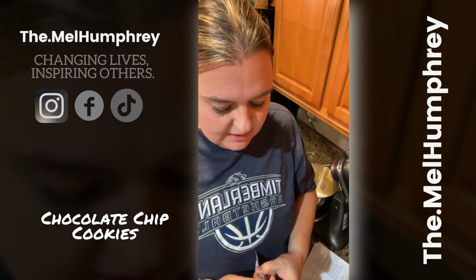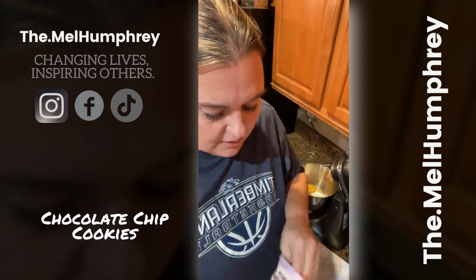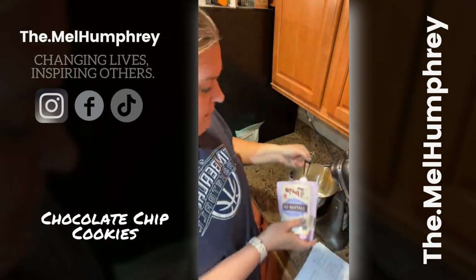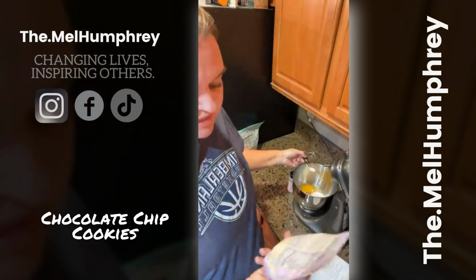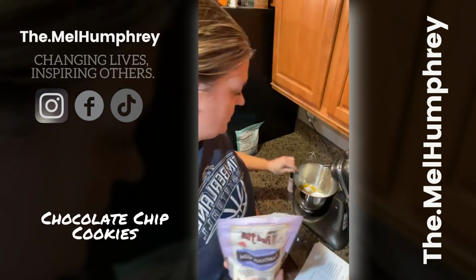Okay, we're going to use xanthan gum. Xanthan gum is what kind of binds everything together. All right, so this whole bag I bought over the summer, and it's good till February of 2024.